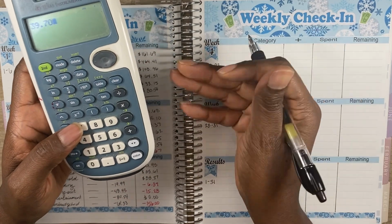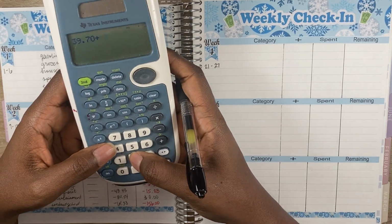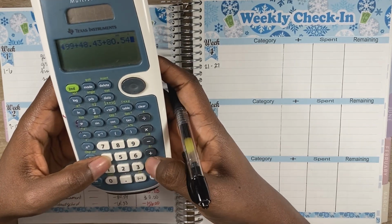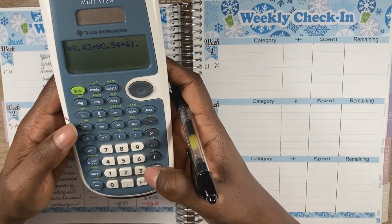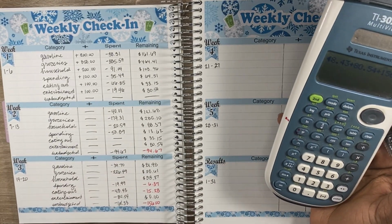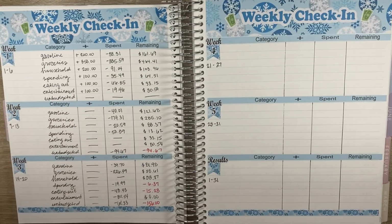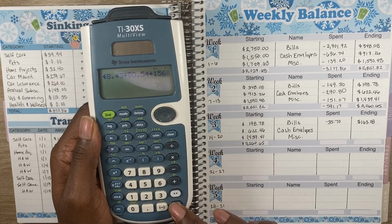But I'll just show you the two numbers of what's actually in my account versus what's supposed to be in my account. So $39.70 plus the $226.49 plus the $19.99 plus the $48.43 plus the $80.54 and plus the 61. No, not the 61. I need to add 156. Because we're doing the 61.33 plus the 94.67 from last week. Those were the two transactions that were up here that we are going to include in week 3, just because that's when we actually paid for it, because it came out of paycheck number 3. All right, so plus 156, so that totals.